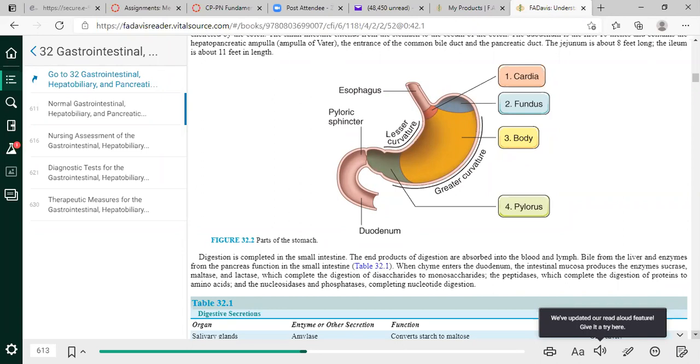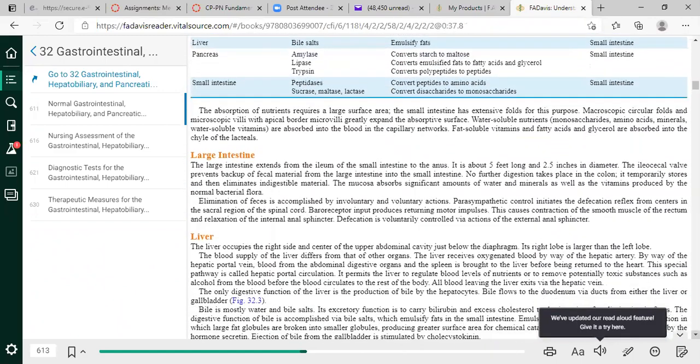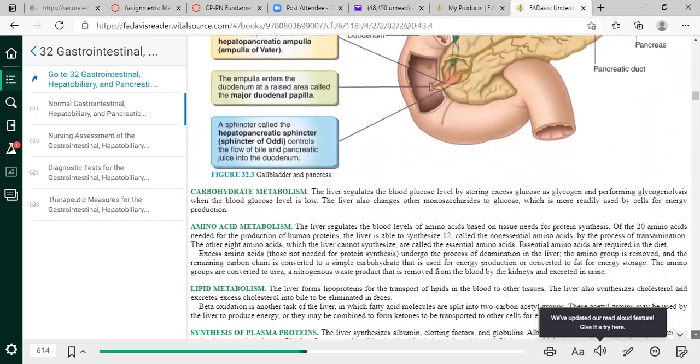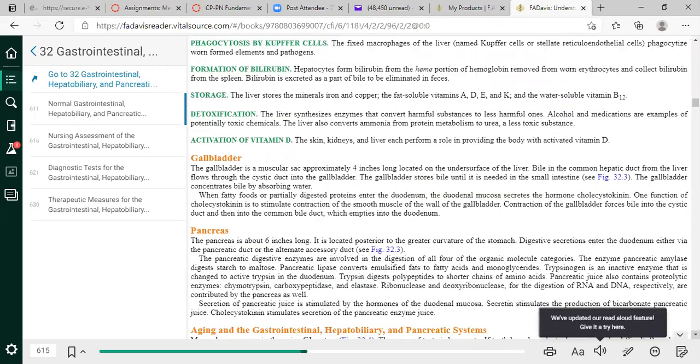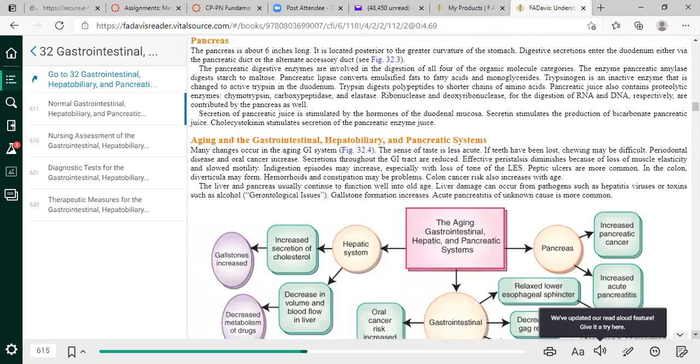And of course, throughout the ages, we all will experience age-related changes. Some of the age-related changes are where the body just begins to move a lot slower. The human body begins to move a lot slower. Will somebody read this paragraph, aging and the gastrointestinal, hepatobiliary, and pancreatic system?